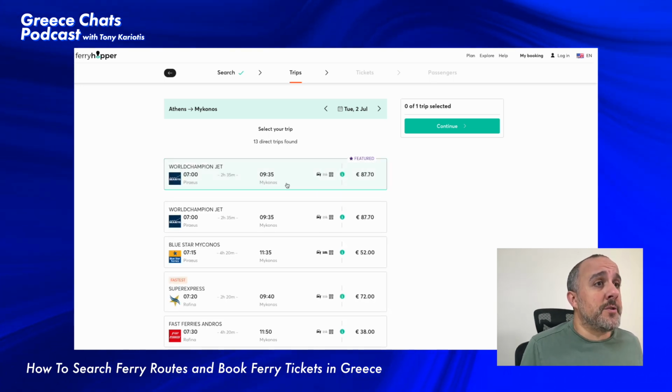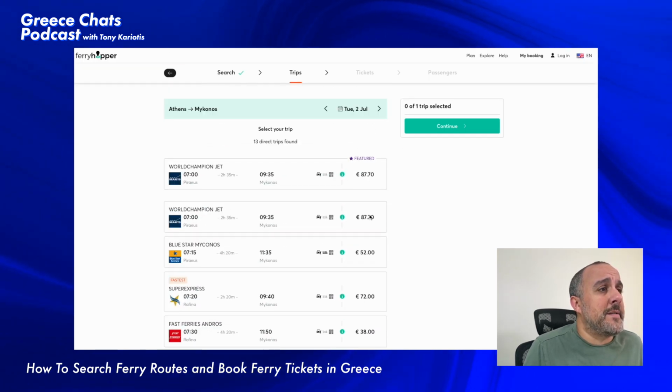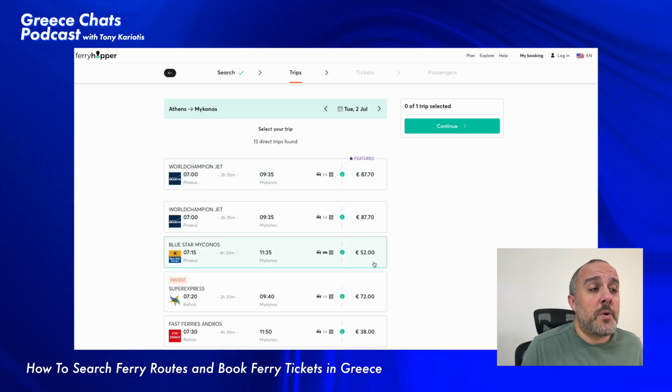And you can see there's tons starting at 7 o'clock, going all the way down to 5:30 p.m. And they range from about 2.5 hours to 4.5 hours. And then it's just up to you. There's different price points. The slower routes are going to cost less. The fast routes are going to cost more. For a route like this, you're not worrying about cabins or anything like that. It's a pretty quick route.